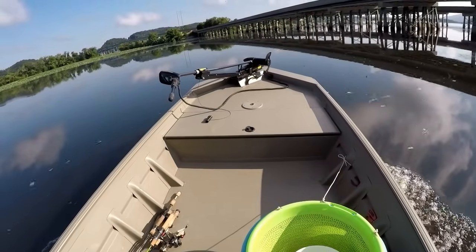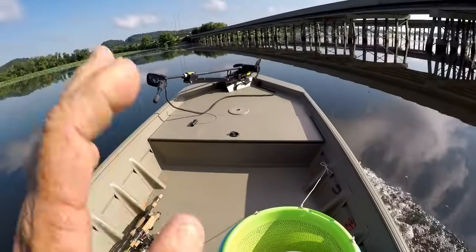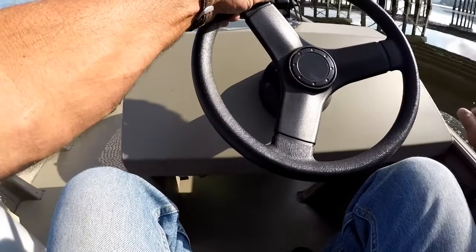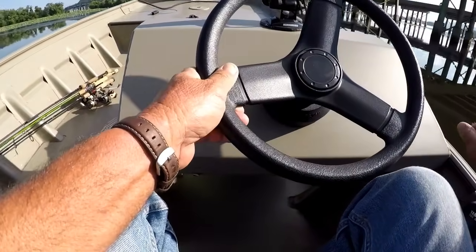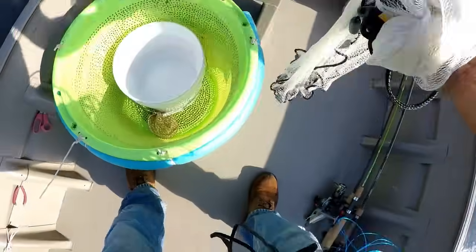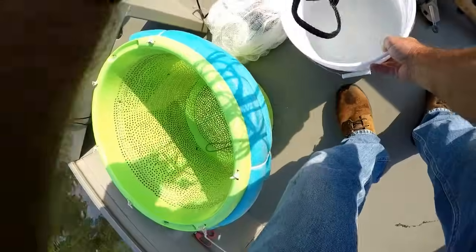All right, let's get in the mouth of this creek and see if we can find us some fish. Find us some bait fish. Well, I made me a cast right there. Made me a good cast. And I think I got some shiners. Let me put some water in here. I'm gonna put them in this bucket.